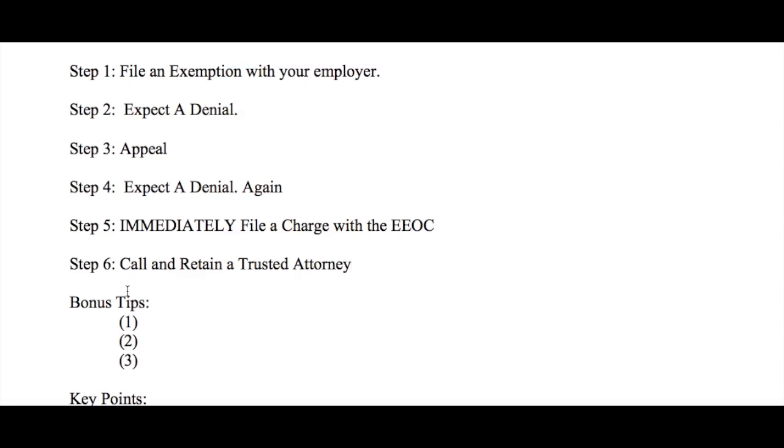Now let's look at some bonus tips. Bonus tip number one: never quit. Never tell your employer you will quit if they don't approve your exemption. Number two, make the employer fire you. If your exemption gets denied and you are still on the schedule to work, the attorney might want you to show up and try to go to work. You must use your best judgment here. That is why having a retained, trusted attorney would be wise, to advise you on how to handle each specific situation.